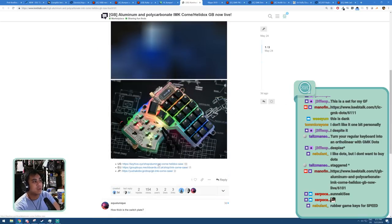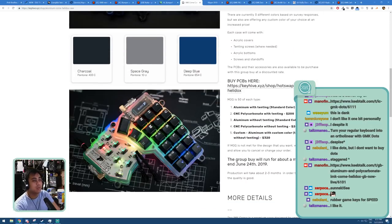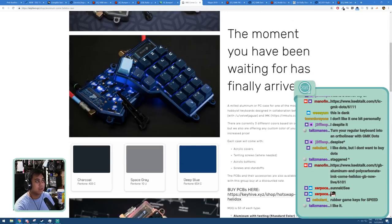I think a lot of people are going to like this. For the US proxy, they're on KeyHigh. The group buy is live until June 24th, so you got a month, right? For aluminum case, you're looking at like $195. With tenting, CNC polycarbonate, $200. Aluminum without tenting, $195. CNC polycarbonate without tenting, $200. MOQ of 50 each. You can also get aluminum with a custom color for $320, which I think is really cool. They have that option where you say, get a custom color. We're going to charge you more, but you can go for it, which is really nice of their factory.